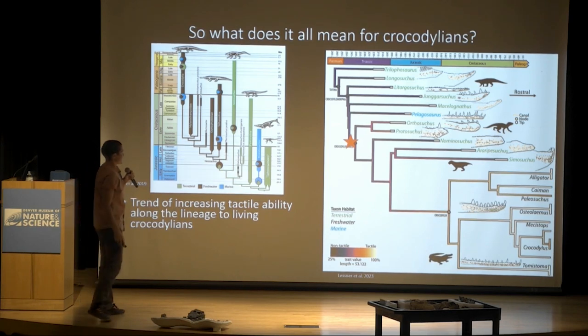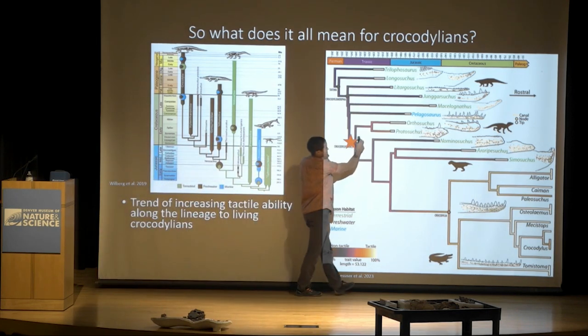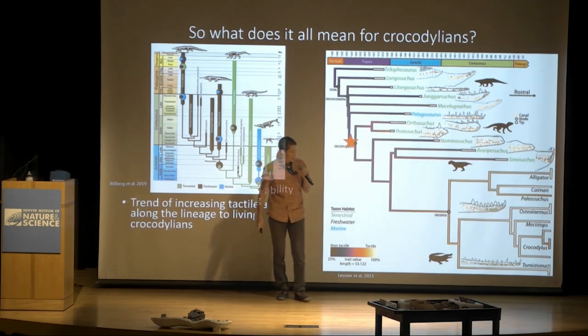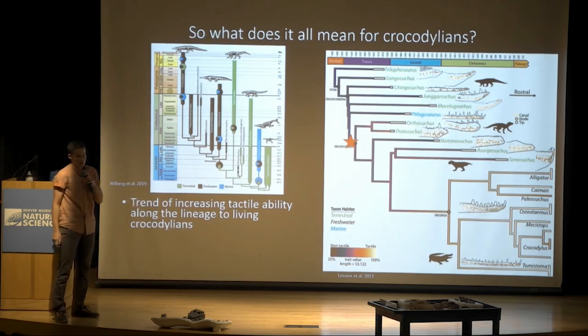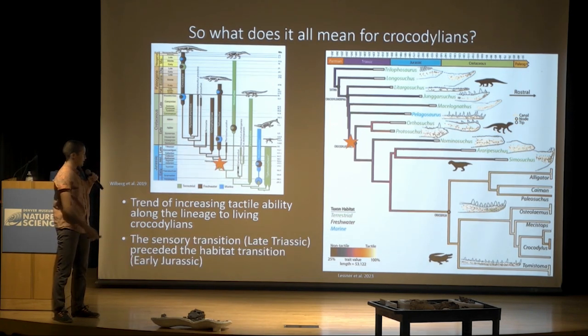What's interesting is that this jump right here, all these animals that come after it, this one, this one, this one, this one, this one, they're all terrestrial. So all these terrestrial animals did have some sort of predicted increase in ability to use that nerve before that transition to the aquatic environment.